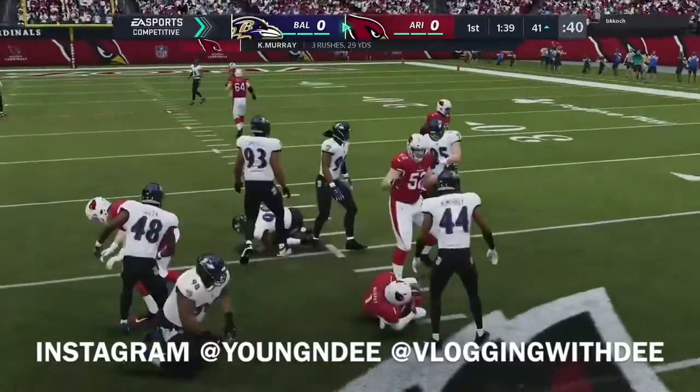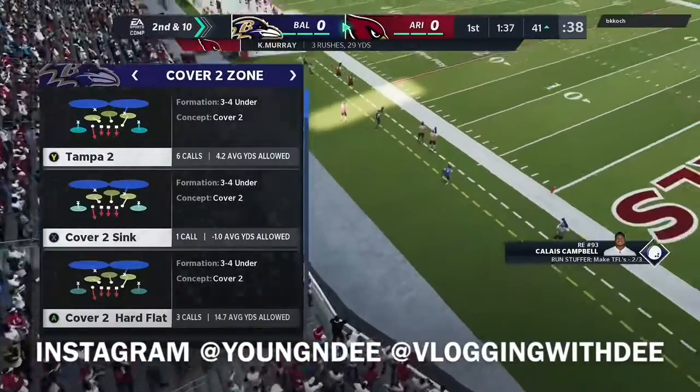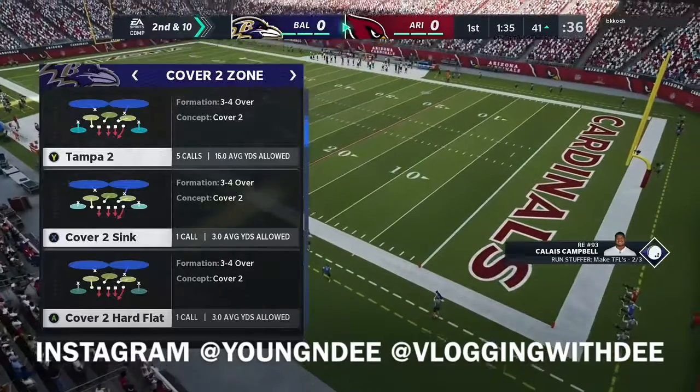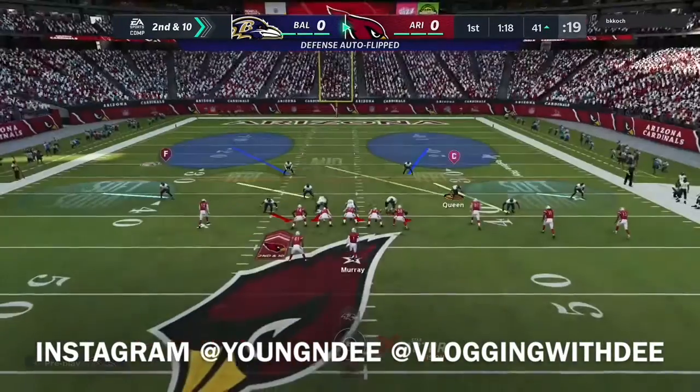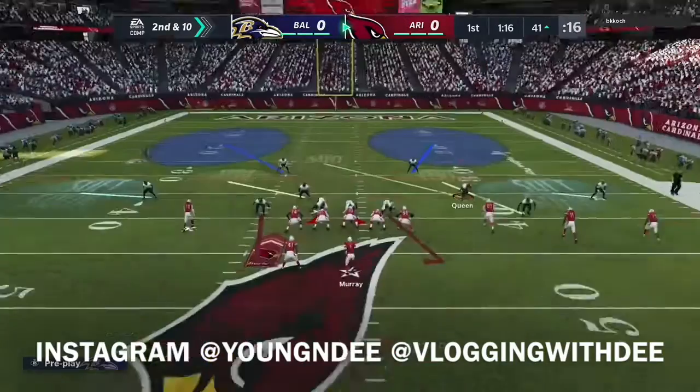And he is met at the line of scrimmage, and he goes down right there. No gain there as he kept it himself at second down. No gain on second and 10. Brings up second and 10 at the 41-yard line.